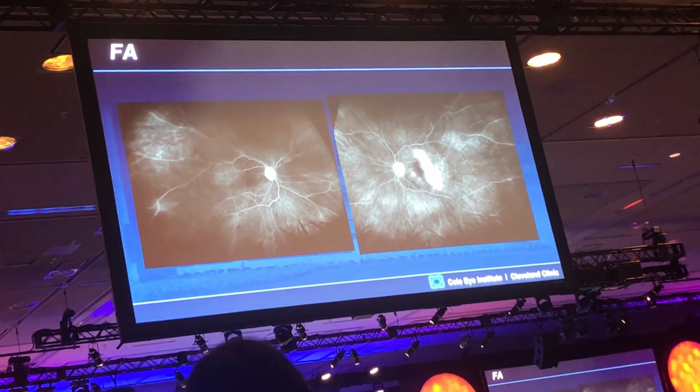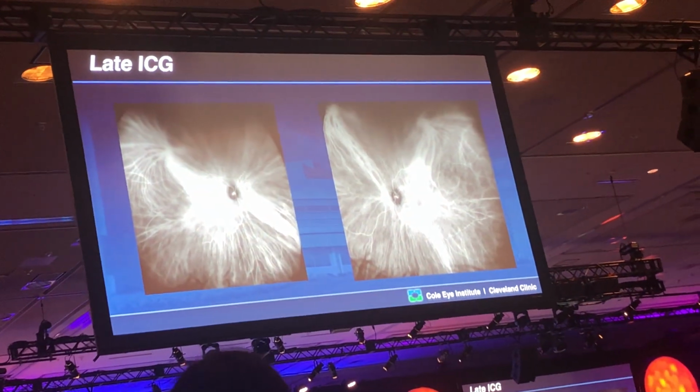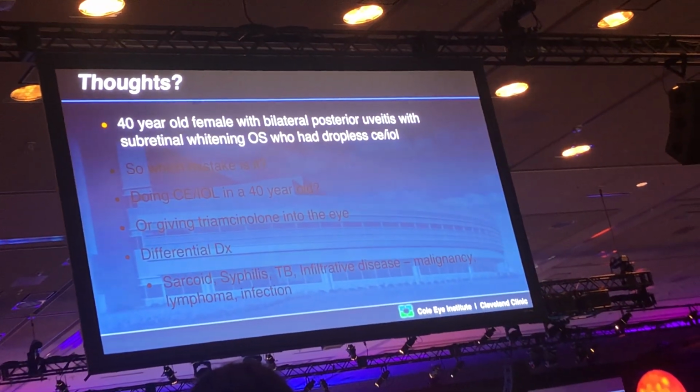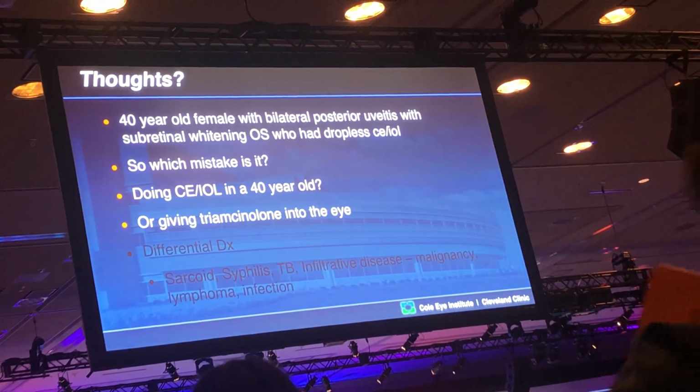Fluorescein shows this area lighting up in the left eye, and you're seeing some leakage in the right eye. And ICG really isn't showing you much else here. So Phoebe, I have this 40-year-old female with bilateral posterior uveitis, subretinal lesions. Which mistake is it? Is it doing cataract surgery on a 40-year-old, or giving triamcinolone in this eye?